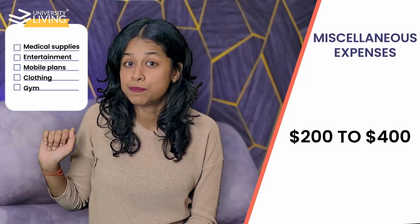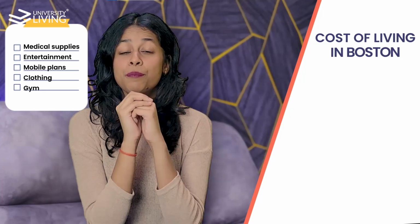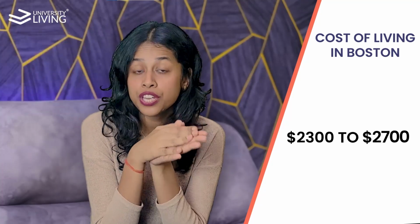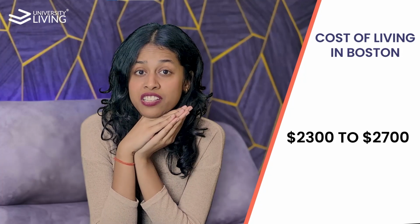Any guesses on how much all of this will add up to? Well, brace yourself, because it's somewhere around $2,300 to $2,700 per month to survive in Boston. Consider this as your personal cheat sheet on Boston's cost of living.